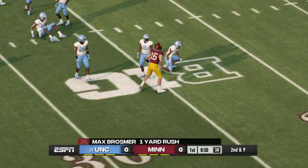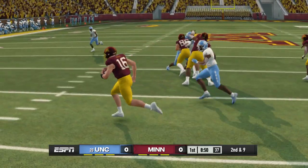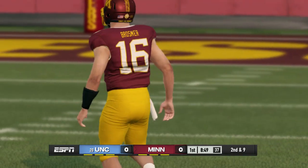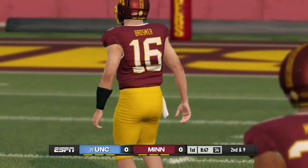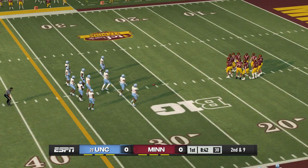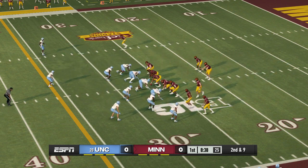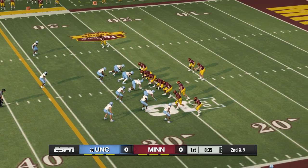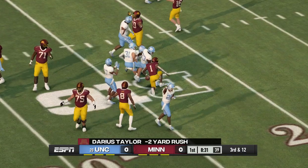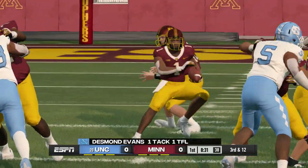He keeps it and picks up maybe a yard. The safety came up from the secondary and made a nice, solid tackle. From their own 26-yard line, second down. They go with the run, and he's taken down behind the line. The defense just met the blockers head-on and drove them back straight into the runner.